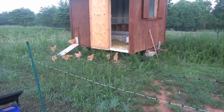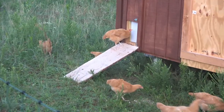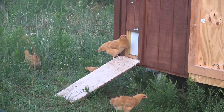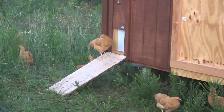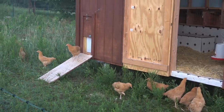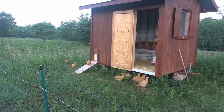Chickens are kind of confused because I opened the big door instead of waiting until their automatic door goes up. Let me in. They usually don't come out till 9:30 a.m. is what I have it set for, I think.